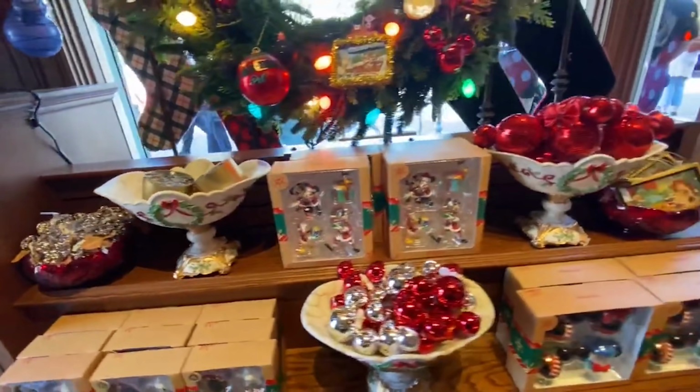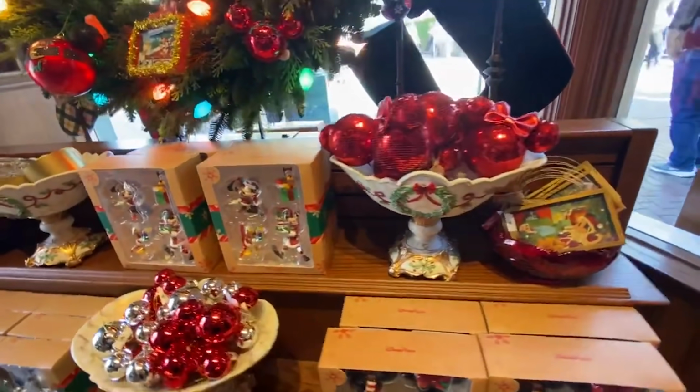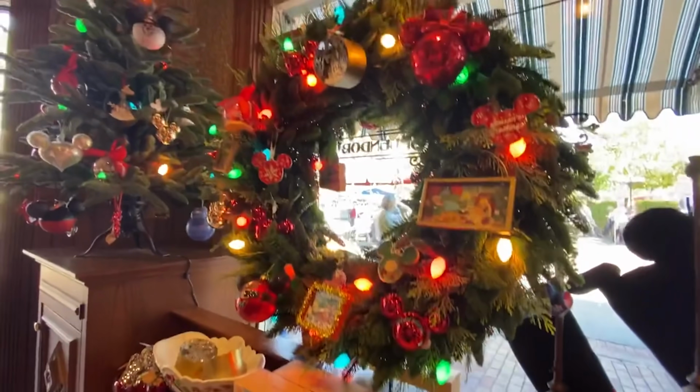It is a really pretty store. They did a nice job. The window displays are really cool. And as far as inclusivity updates, one of the more thoughtful ones, I think.